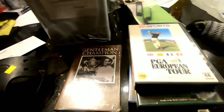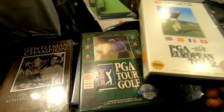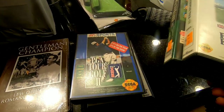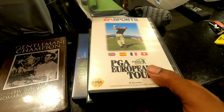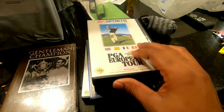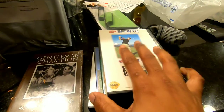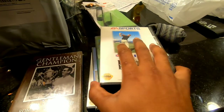Let's see. All right, so I got a bunch of Sega Genesis games, for those of y'all who are my age, 35 and over, 38 and older, or younger, some younger, who played Sega Genesis back in the day, you know how big these cases are, man. They used to pack them in some nice hard cases. And if you kept them in the cases, your game would never mess up.